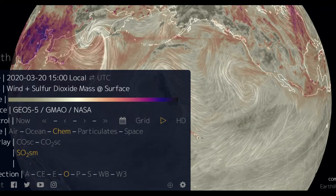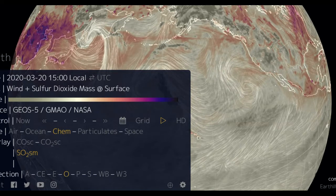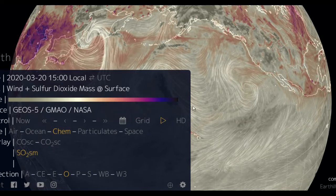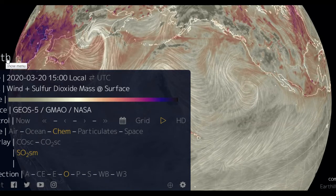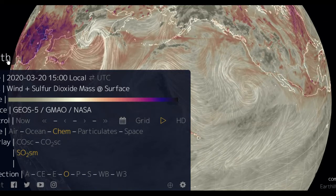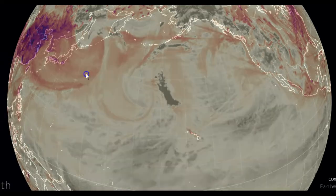So I thought I'd kind of focus in on pollution sources. This is a sulfur dioxide mass, and it's a good measurement, a good metric to use. And this is done on about a month ago, about the 20th of March. And so I just thought I'd kind of show you what's going on.